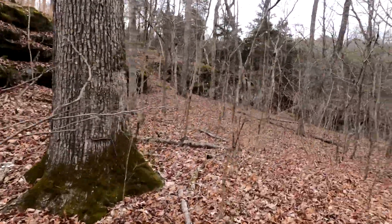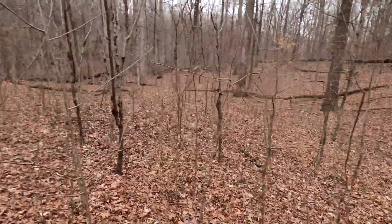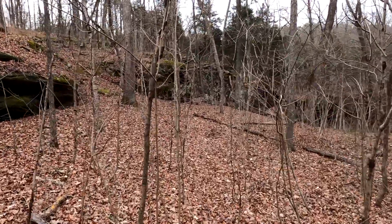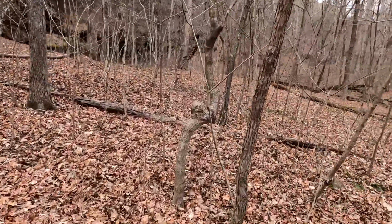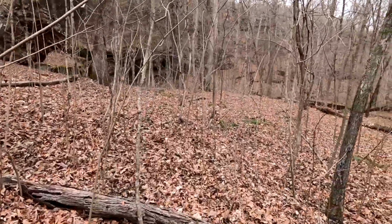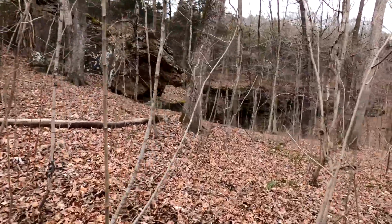All right, got into a more bluffier area. Devil's Walking Stick. So, really cool looking area right here. Look at that bendy tree. Oh wow. Really cool little waterfall.